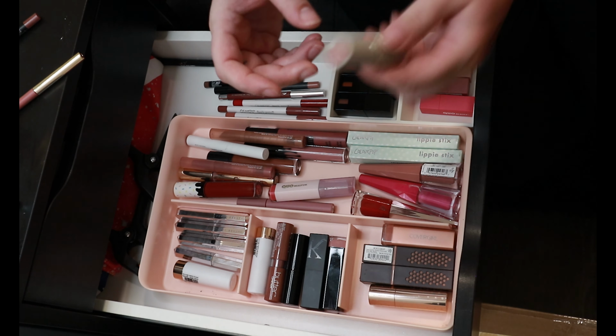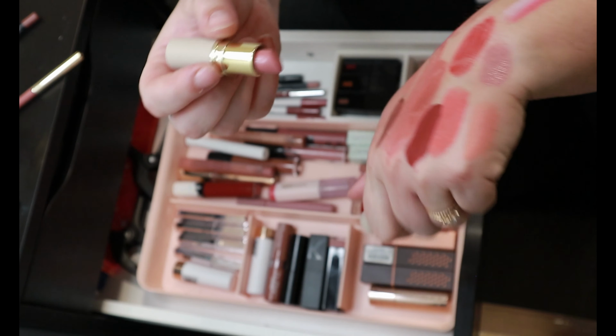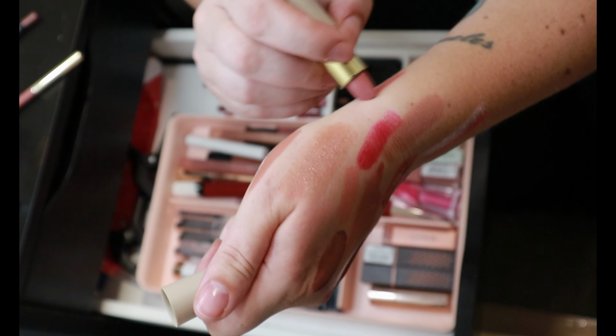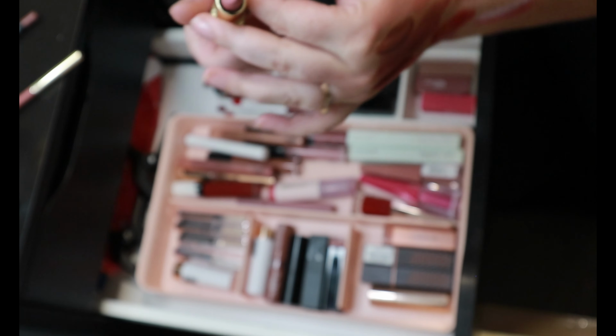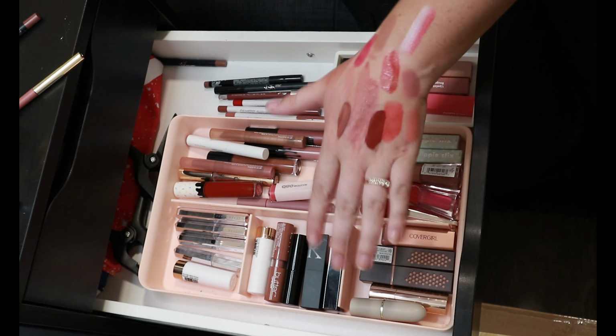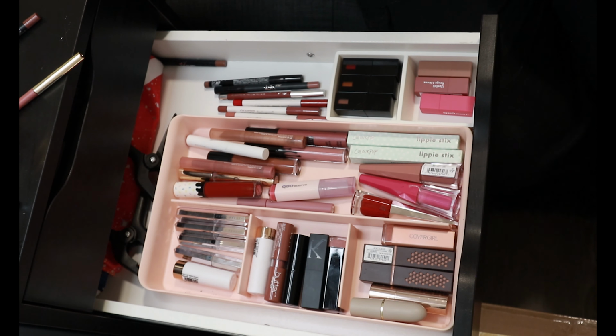I've got one last bullet lipstick. This is by Mellow Cosmetics. It's just like kind of a dusty rose. That was a terrible swatch. I apologize. That was garbage, but that's not garbage. That's a gorgeous lipstick. My swatching skills are garbage.